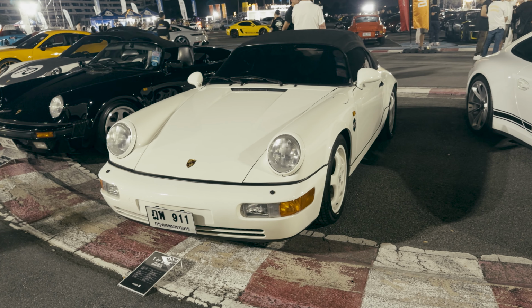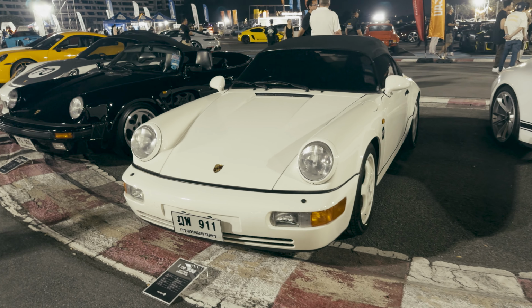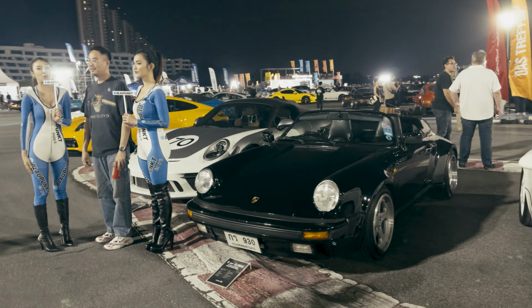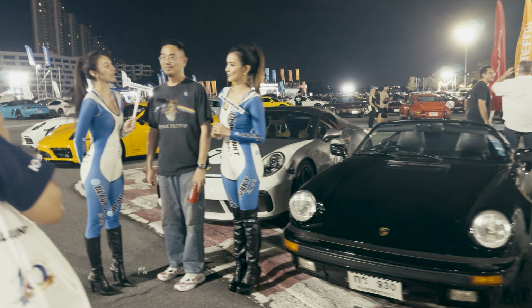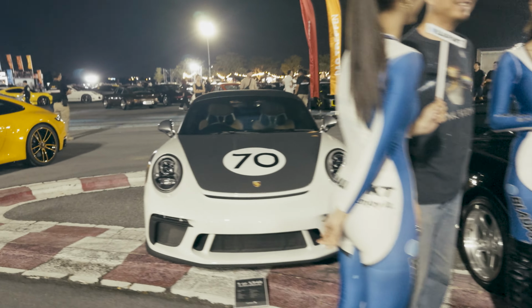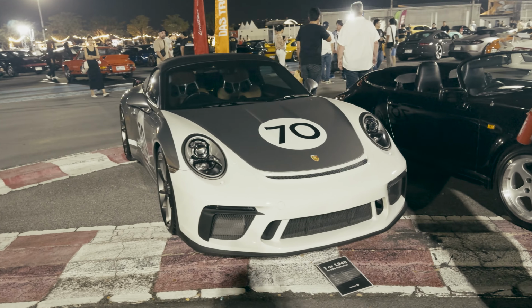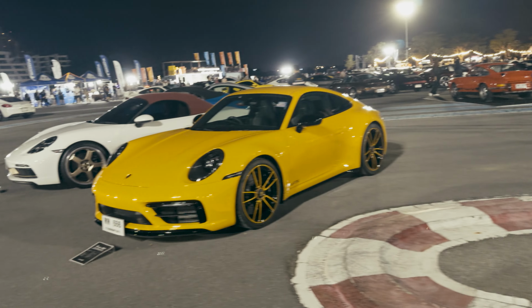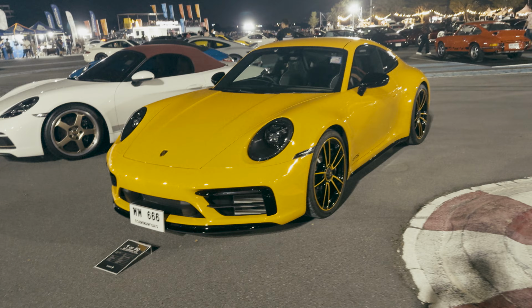964 Speedster. What I like about this is they really actually lowered the windscreen line, give it a really low roof line. It looks super cool. There is a chap being interviewed, seems very happy about that. And behind him we have a 991 Speedster, basically a GT3 without a roof.